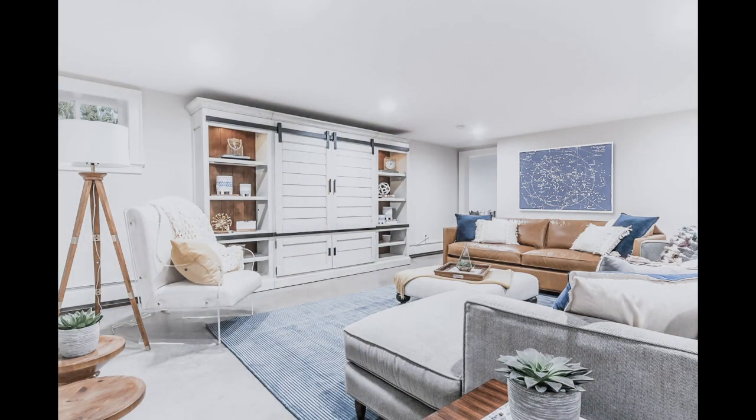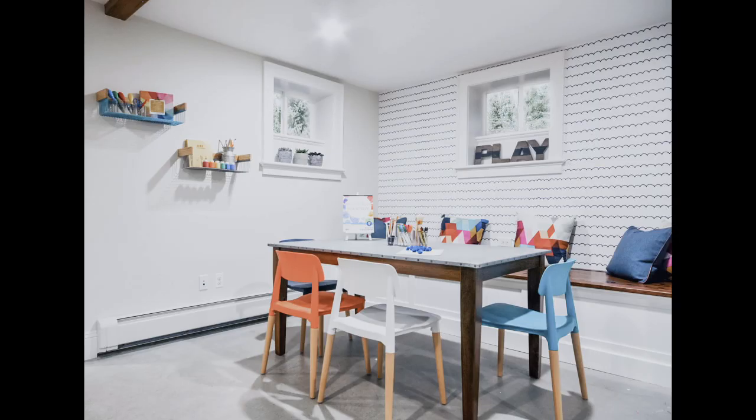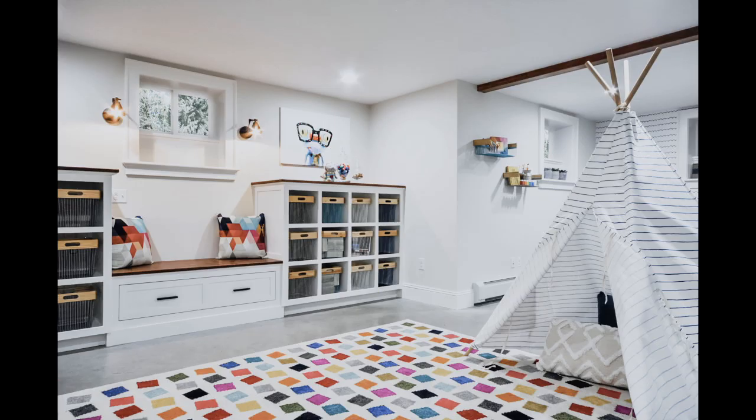That's a great space. Do you have another one you want to show us? Sure. So this was a repeat client. And they had this beautiful, gorgeous, completely unfinished space in their basement. We managed to create different areas for them to really enjoy as a family. This space is awesome. So walk me through this. Yeah, no, we're totally jealous of it.